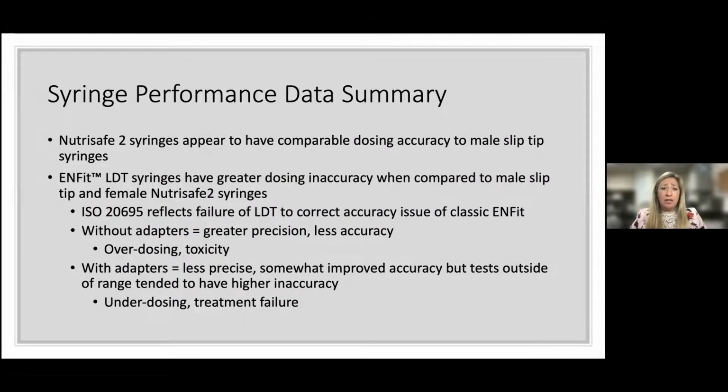So, wrapping up what this syringe performance data summary looks like, the NutriSafe 2 syringes appear to have a comparable dosing accuracy to the male slip tip syringes. So for facilities that are currently still using legacy devices, the NutriSafe 2 in the neonatal population should get you roughly the same performance. The infant Lotus Tip syringes have greater dosing inaccuracy when compared to male slip tip and the female NutriSafe 2 syringes. And it's important to note that the final version of ISO 20695 does reflect the failure of the Lotus Tip to correct the known accuracy issue of the classic infant. And so this is no longer included in that standard.